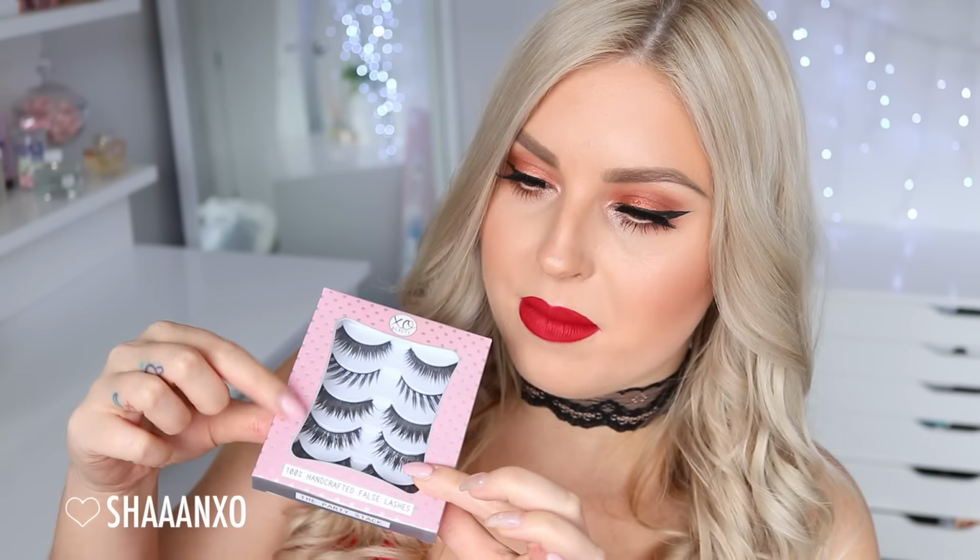Lashes! These are my new XO Beauty lashes and I've just been obsessed with these this month. I've worn them a lot. I've actually been reusing the Brave, which is the second to bottom pair, quite a lot recently. You can get a lot of wear out of these ones, especially because I've got a thicker band. Compared to my other lashes, they do have a thicker band, as I just said. They're not more difficult to apply in my opinion. I guess I'm just used to both.